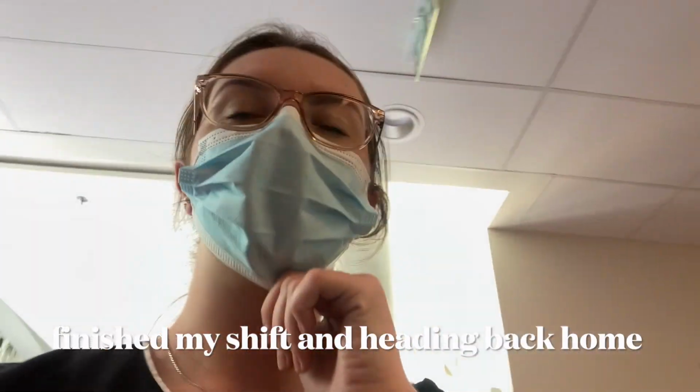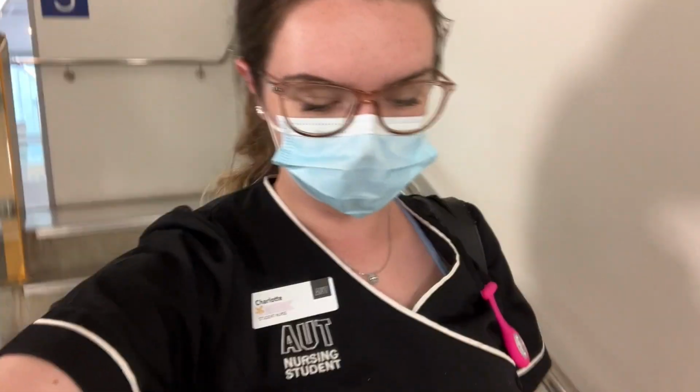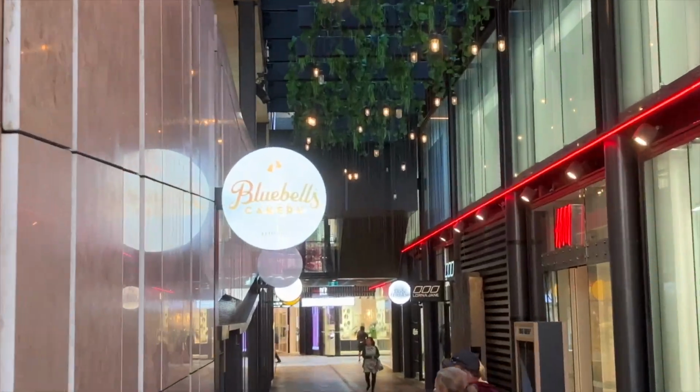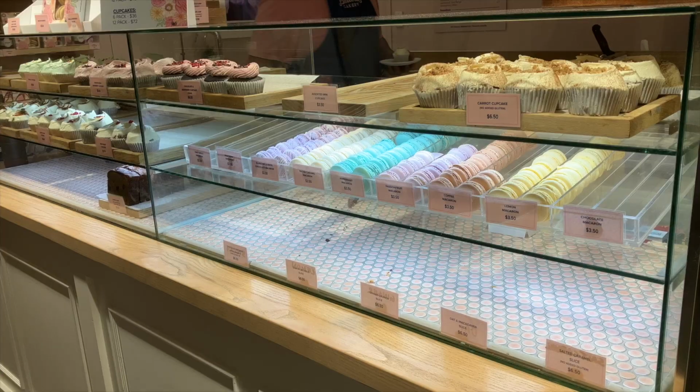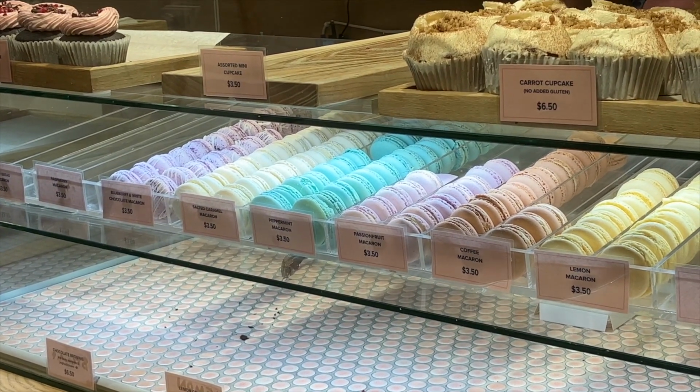So I had another busy but exciting shift on the general medicine ward, and then on the way home I decided that I would treat myself, and I stopped at Bluebell's Cakery and got myself a little carrot cake cupcake. Then I also decided to be productive and did some grocery shopping because my cupboards were empty.